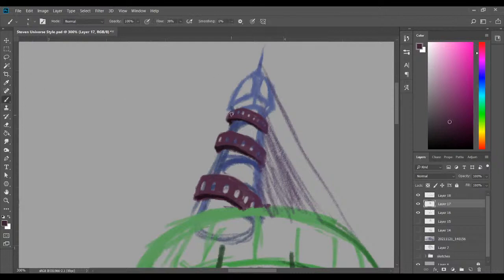I'm actually going to take off that last one. Connection point, so there wouldn't be one there. I don't really like the angle of these top windows. I'm going to change those.